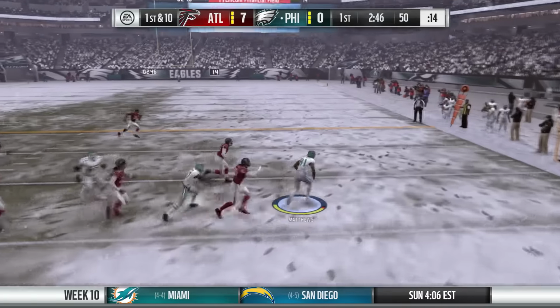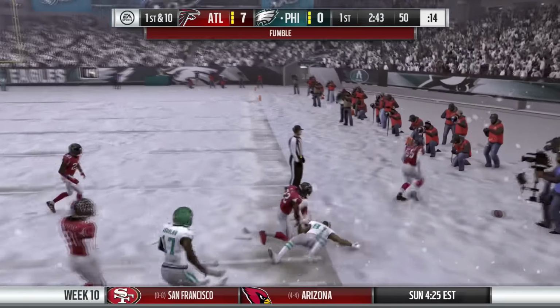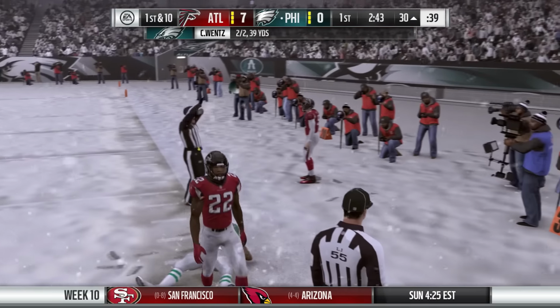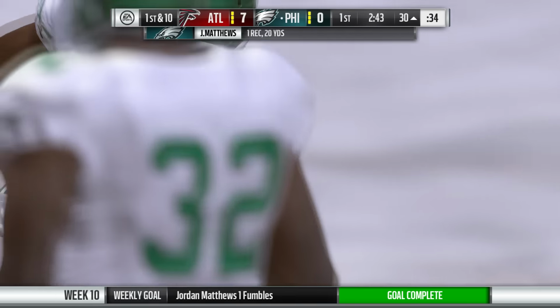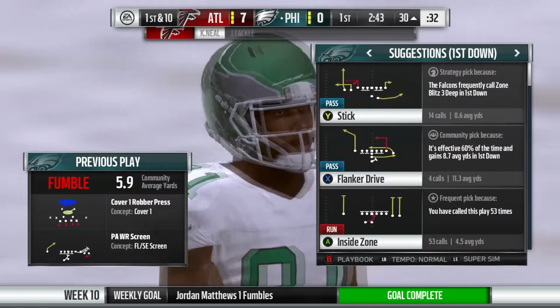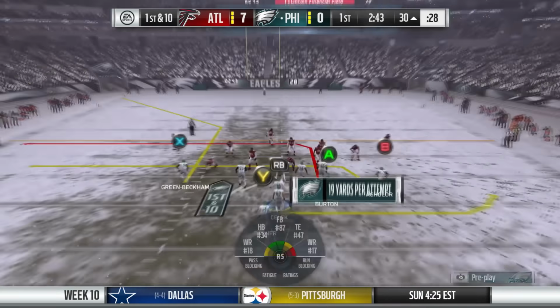As we get Jordan Matthews here on the screen, and he is taking off here. Fumble, went out of bounds, still our ball. But man, fuck. Who doesn't like a snow game? I'll say the only disappointment in this game was that I still did not focus a lot on the run. You figure in a snow game, you want to keep the ball on the ground, limit how many times you throw it in the air. But it was fucking working, man.